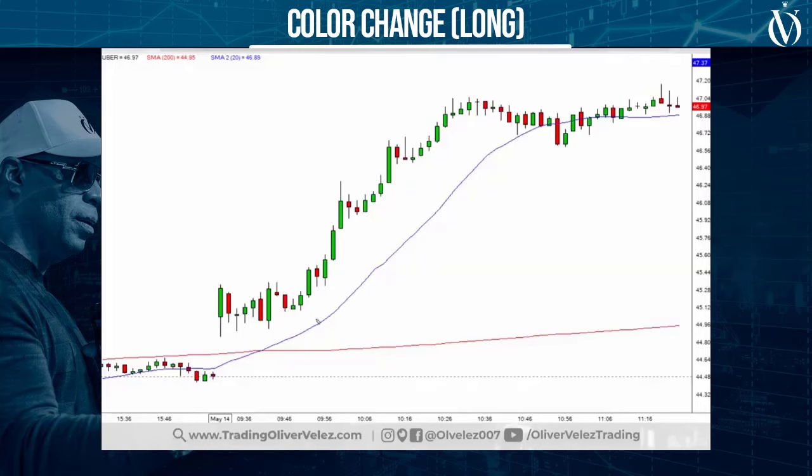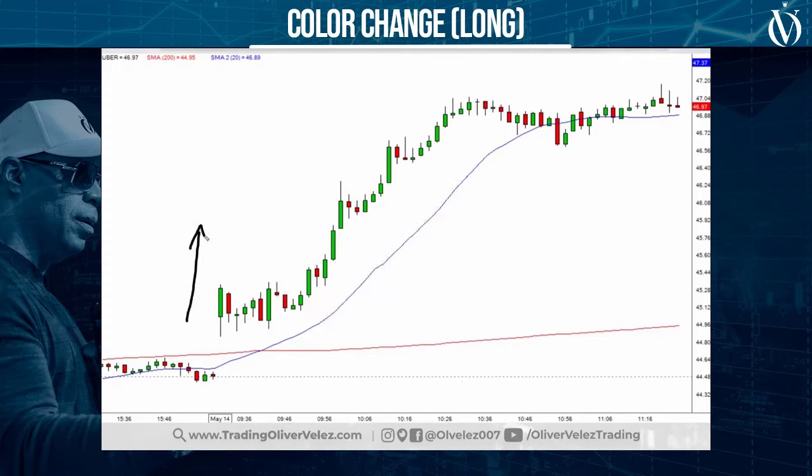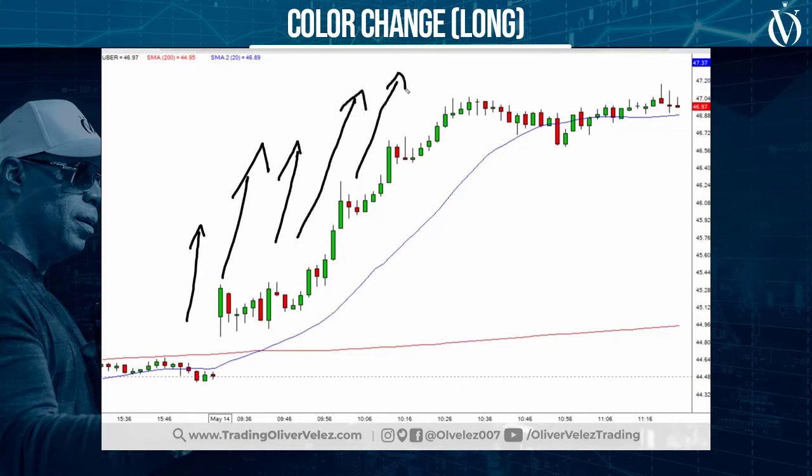Guys, here's that Uber trade again. Look, the 20-period moving average is rising, which tells us don't get fooled by red bars. Don't let the red bars shake you. Don't let the red bars make you nervous. Don't let these red bars make you drop your valuable asset. You stand your ground, and we're going to place our faith in the upside momentum, not in the temporary red bars.